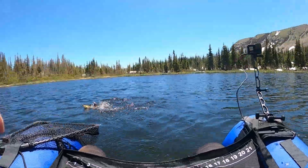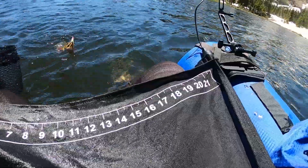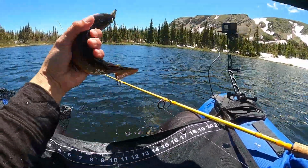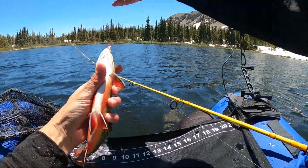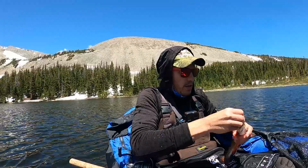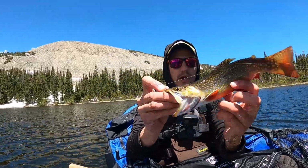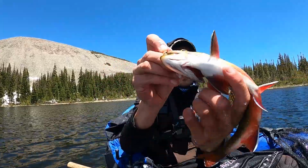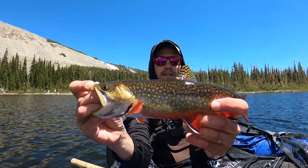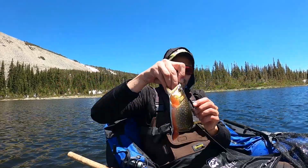Excellent. That was awesome, dude. Right again, right through the nose. Perfect jig. Settle down, bud. Let me see if I can get everybody a different look at you here. Sort of this way, so I can get a hold of you that way. Look at that beautiful brook trout, huh? So pretty. Just epic.